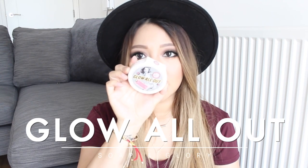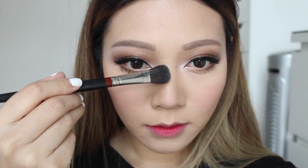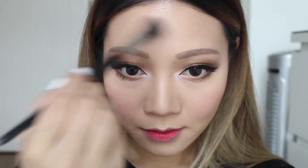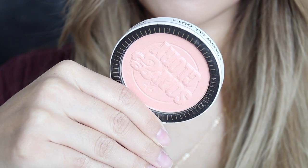So second of all, I have a highlighter. This is by Soap and Glory. It's called Glow All Out. If you've watched my last makeup tutorial, then I used it in that tutorial. It's a really nice pink-based highlighter, but it's not too shimmery or glittery. This lighting is doing it no justice at all, so I'm going to do a close-up and show you guys.